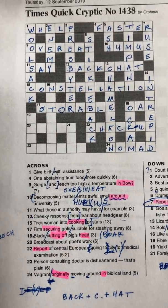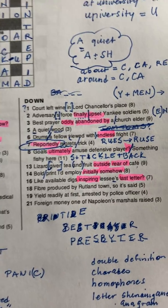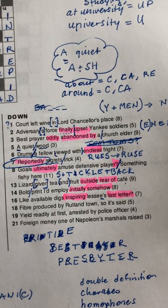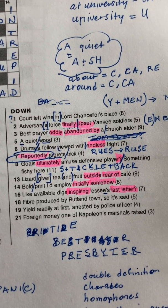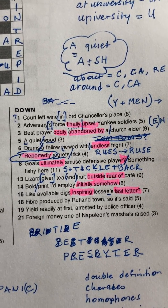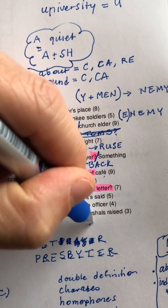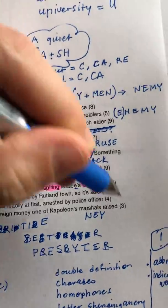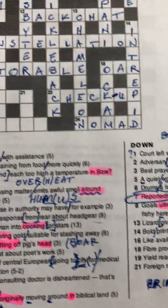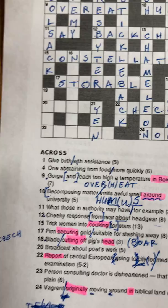Now, gotta finish this before the phone dies. Gotta go fast. 21 down. Foreign money. One of Napoleon's marshals raised. So something in French, three-letter word meaning God. Yen? Nay? Is this a thing? And then reverse to give foreign money yen. I'm just thinking of. I'll just try it because I'm going to run out of battery here.